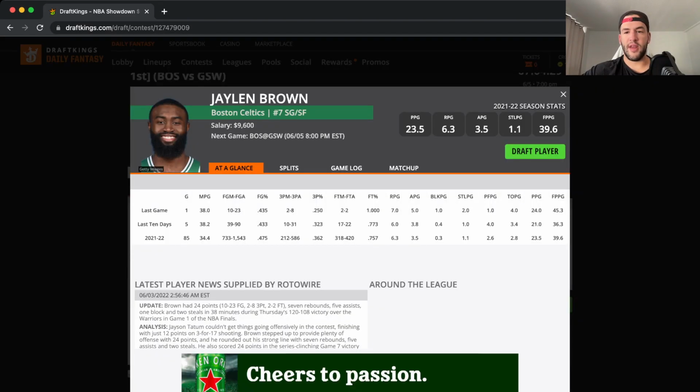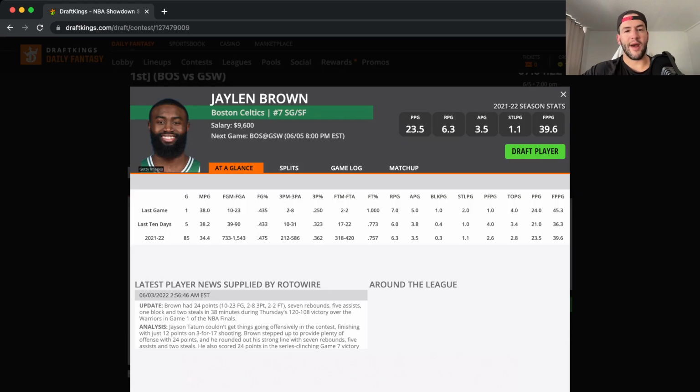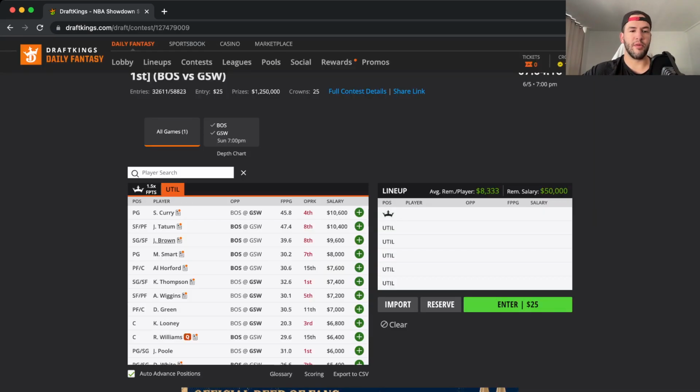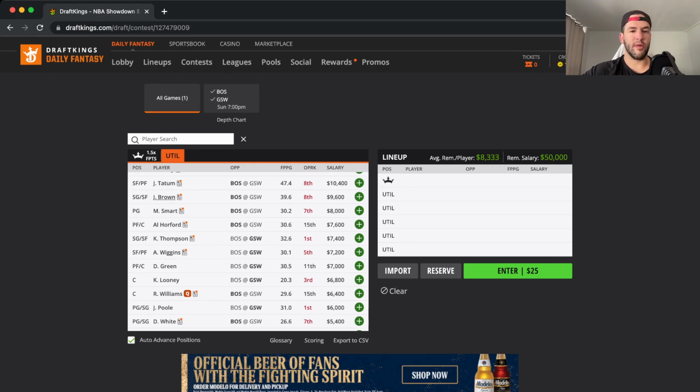Jaylen Brown, now that he's closer to Tatum in terms of salary, I think he's more of a utility play. Don't really think he's got enough upside to be a captain. It would get you a little bit different just because a lot of people play him in the utility spot, not as captain, but I do prefer Tatum over Brown.